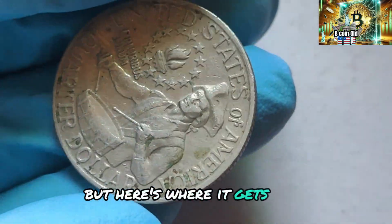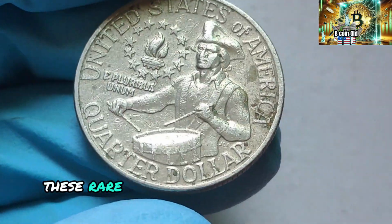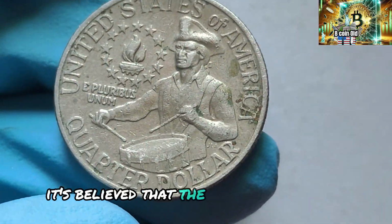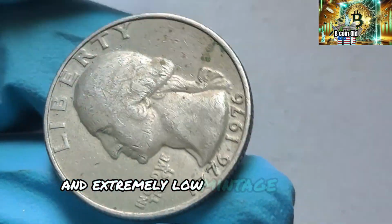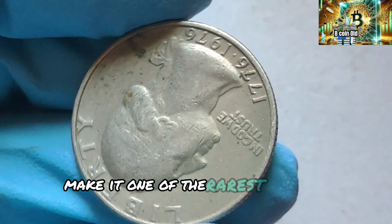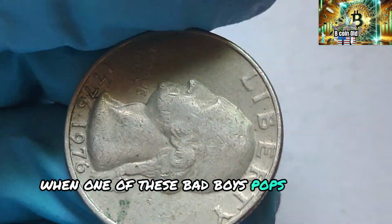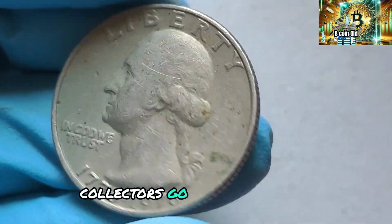But here's where it gets spicy. These rare 1976 quarters weren't meant to exist. It's believed that the production errors and extremely low mintage of this version make it one of the rarest coins in existence. As a result, when one of these bad boys pops up at an auction, collectors go absolutely nuts.